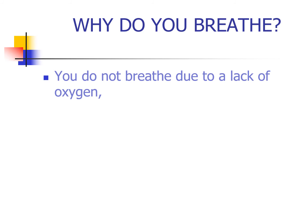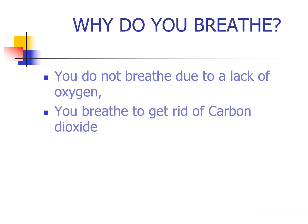Your brain doesn't really have a way of knowing how much oxygen you have in your tissue, but it can measure pH. You breathe to get rid of carbon dioxide. When carbon dioxide is mixed with water, you make what's called carbonic acid. So right now, flowing through your bloodstream is carbonic acid. It's an acid, we gotta get rid of it.